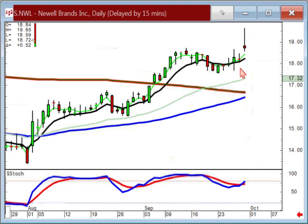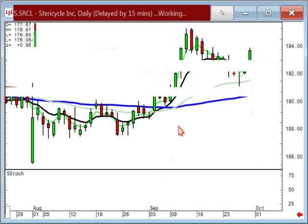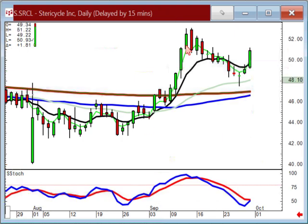Newell had broken out nicely, but notice again, this was a doji gap up through the resistance level. It could do a bearish doji sandwich if you're talking about Facebook. But remember, if you get a bearish doji sandwich with this magnitude, that means you're probably going to try to get down through the 200. Okay, see, Newell, SRCL, another classic fry pan bottom J-hook pattern off your dojis.